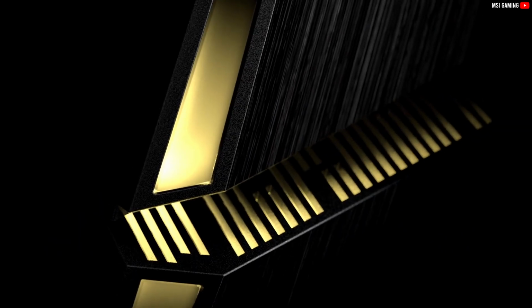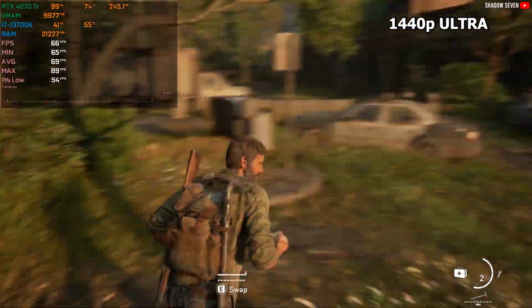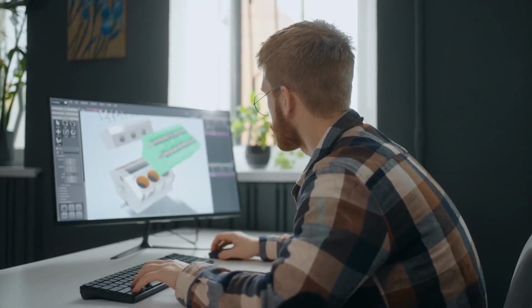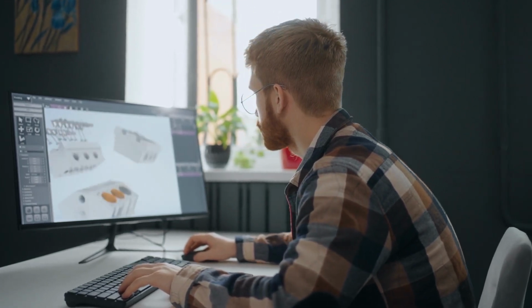For those in the market for a system that blends cutting-edge performance with unique aesthetics and practical features, I think the MSI Trident X2 is worth a spot on your list. Whether it's gaming at 1440p or even 4K, streaming, or tackling intensive creative projects, this system is equipped to handle all of that.